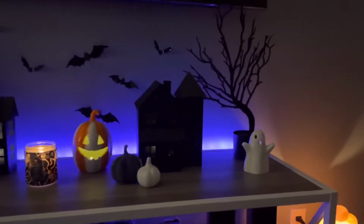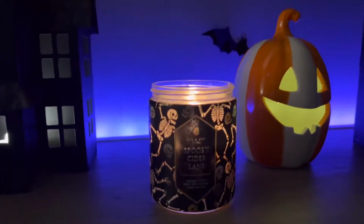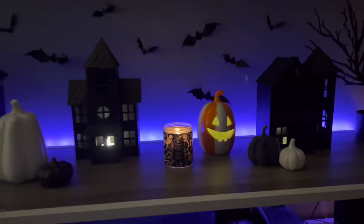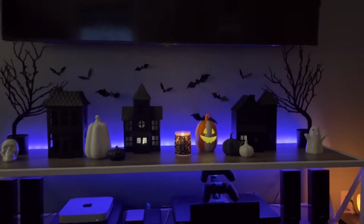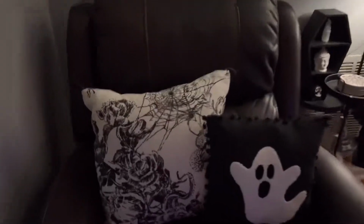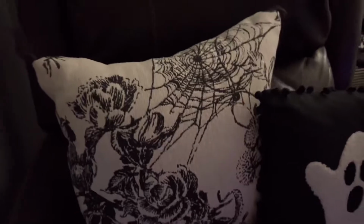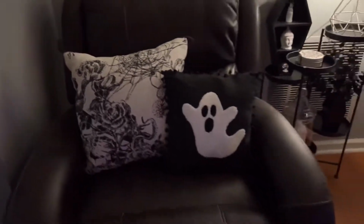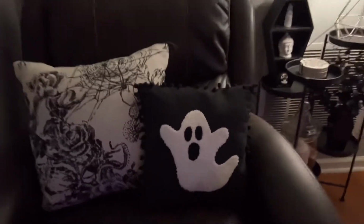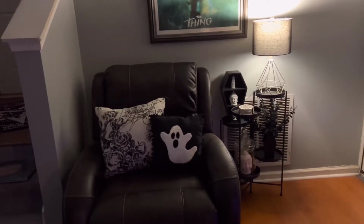I've got my little ghosty. I picked up these little white and black pumpkins from Target. And of course, we've got the spooky cider lane candle from Bath & Body Works. So very, very cute for us to watch television. Also at Target, I picked up these adorable Gothic pillows that have snakes and spider webs on them. And then at Walmart, I got this cute little ghosty pillow. So they round out the corner of this house just perfectly.